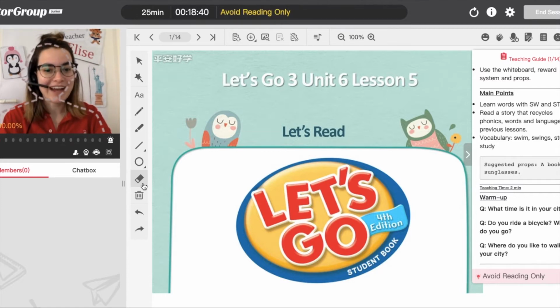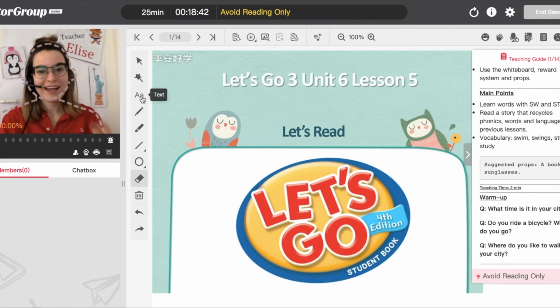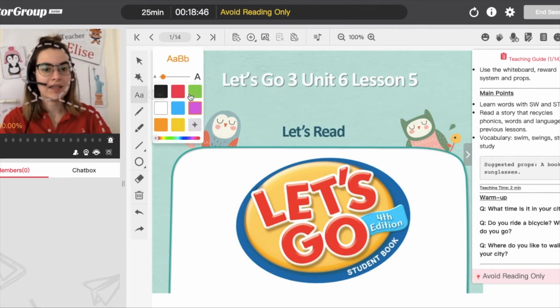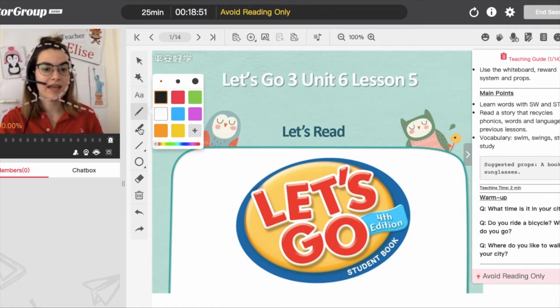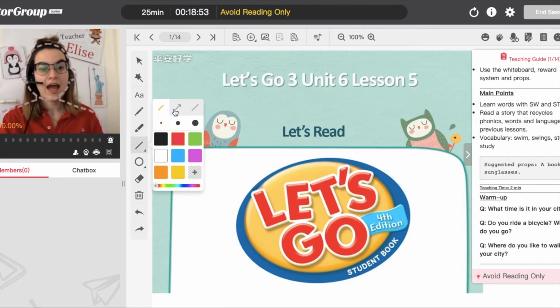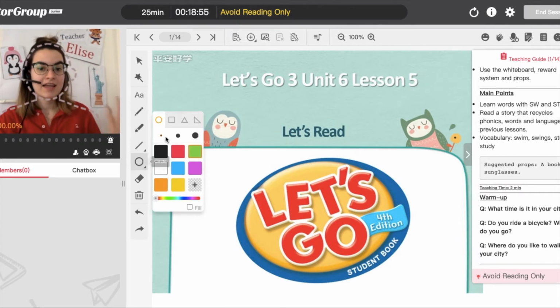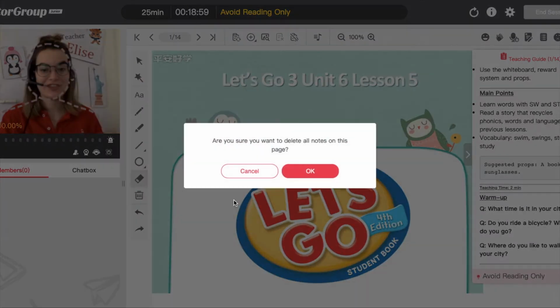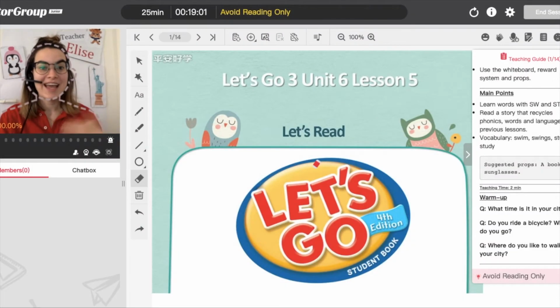So over here I have a toolbar, I guess you'd say. I have a wand pointer. I can type anything that the student says or highlight different vocabulary words. I have a pencil, a highlighter. I can draw arrows or lines, different shapes, either filled or not, and then I have an eraser, and the trash can clears the whole screen. It works really well. I use these tools a lot.